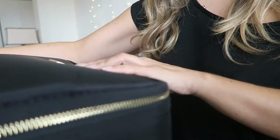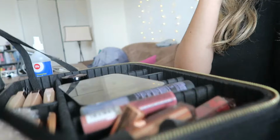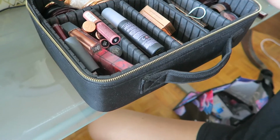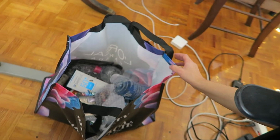So if you're new here, this is my makeup kit. Looks like this. So I probably packed it away in like a big rush after my last job, but this is what it looks like right now. So these are the little compartments. I have some new makeup, the stuff that I showed you guys yesterday. And then I literally have this giant bag full of stuff, some of it is backups, some of it is supposed to be in here.